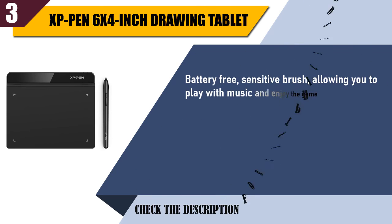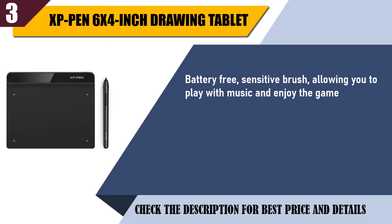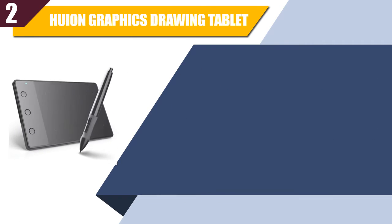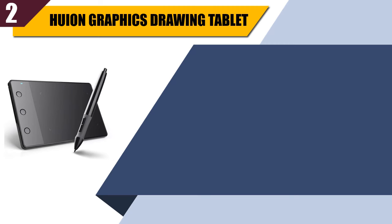Battery-free, sensitive brush, allowing you to play with music and enjoy the game. Passive electromagnetic technology, compatible with most operating systems and applications. Best of 2. Huion Graphics Drawing Tablet.